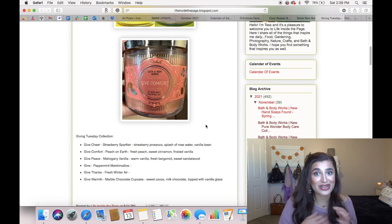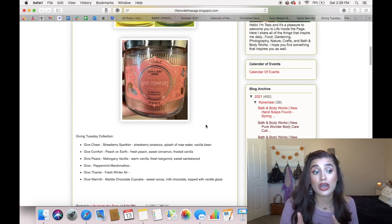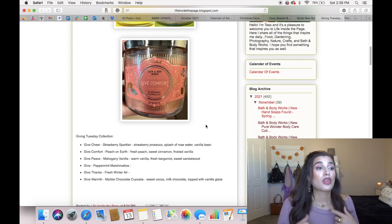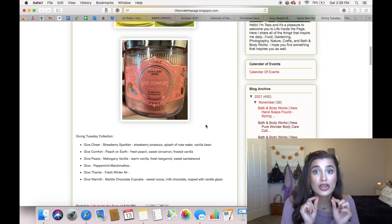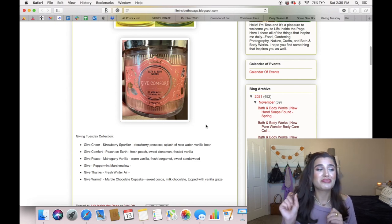I am so excited. Peppermint Marshmallow is my favorite. Well, one of my favorite Christmas scents for candles. It is such a soft and simple scent. It was an online exclusive last year and I did purchase it, and it is so, so, so good. If you like a simple, warm, like marshmallow scent with just a touch of peppermint, it has the same kind of peppermint that Peppermint Sugar Cookie has. Peppermint Sugar Cookie, excuse me.